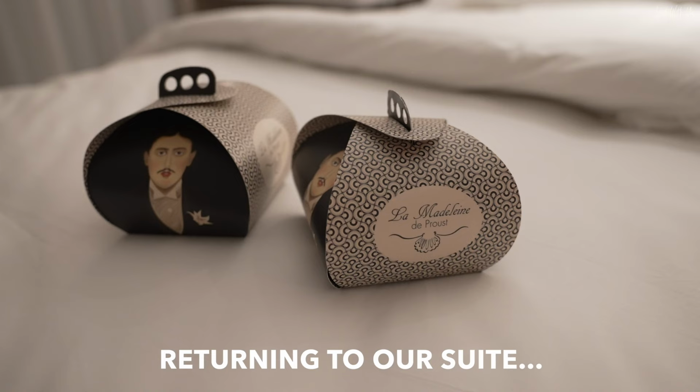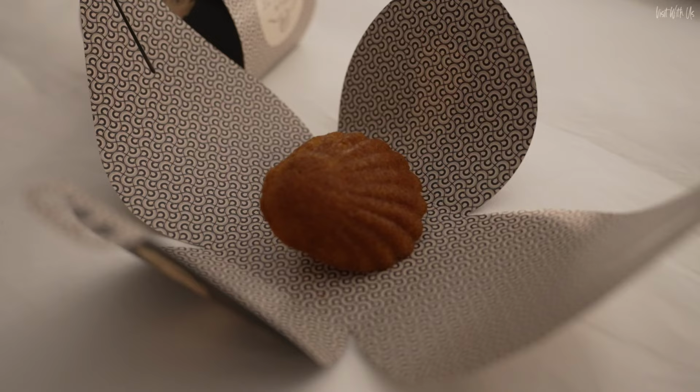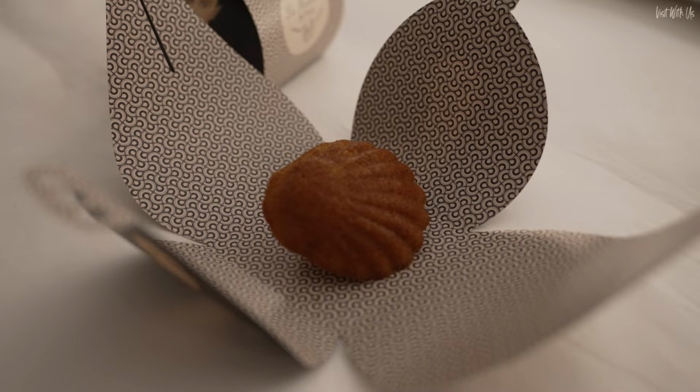Oh, look, Helen, we've got presents. These are the poshest madeleines I think I've ever seen. Good night, all.